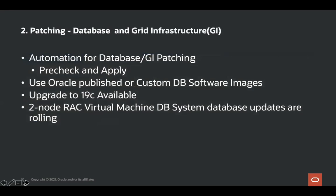Let's talk about updating or patching a database and its grid infrastructure. As you know, Oracle releases new release updates every quarter, and we recommend customers to be on the latest release updates per their application needs and certifications. It is very simple to apply a patch for database or GI. There's a pre-check option also available, which informs the users about any conflict or issues that might happen without actually applying the patch. This capability gives users a chance to address any issues in their environment before they go ahead and actually apply the patch in their planned maintenance.